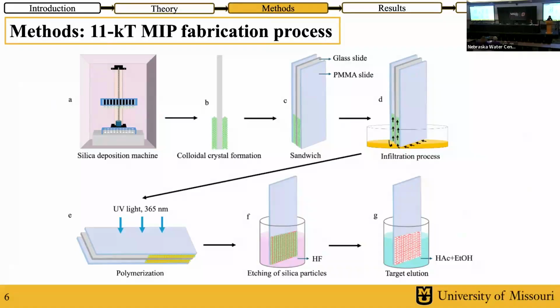For fabricating the polymers, first we prepare a colloidal crystal deposition on a glass slide, the colloidal crystal made from silica nanoparticles. Then we prepare a pre-polymerization solution of acrylic acid containing the target analyte. And we conduct the polymerization inside the void spaces of the colloidal crystal under UV radiation. And after that, we remove the silica particles from the polymer, and in this stage, we get the inverse opal polymer. Finally, we wash away the target analyte from the polymer, and we get the molecular imprinted polymer. So the cavities are created, and we can use this for the hormone detection. By following the same procedure, we also prepared a non-imprinted polymer, which is the control of the study.